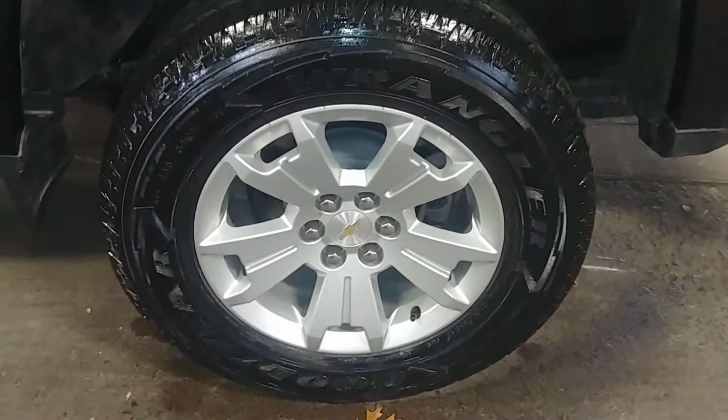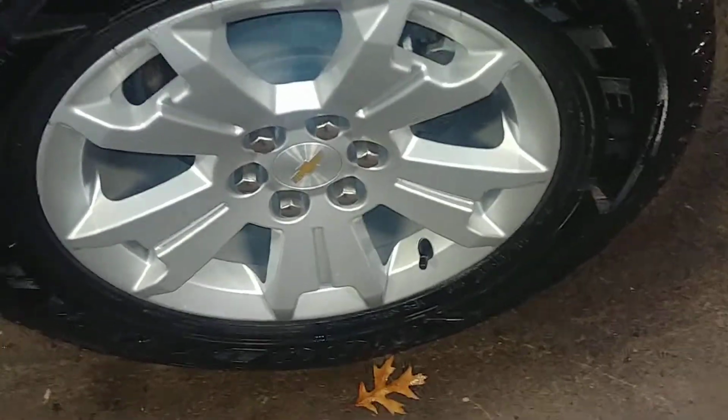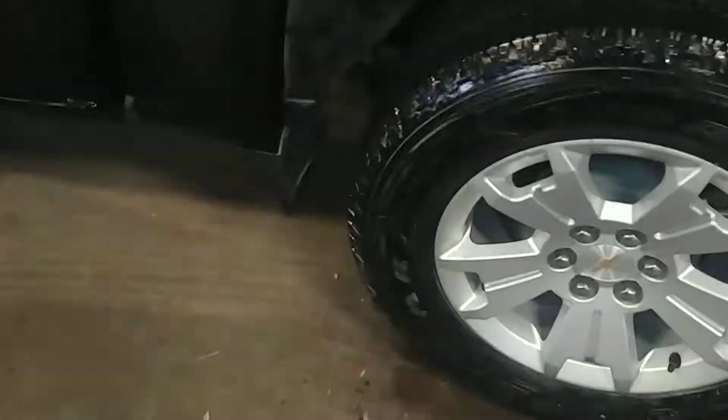Here's your rear driver's rim. Your tire tread is over 10/32nds. Nice shot of your roof and what that looks like. I don't see any dings, dents, or anything up there.